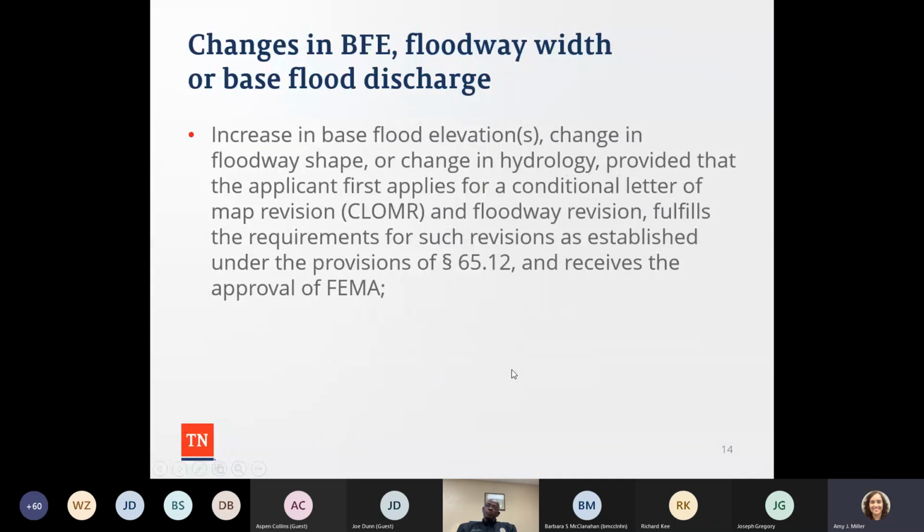So if there are any changes in the base flood elevation, floodway width, or base flood discharge, so if an engineer starts to do the hydraulic modeling and there's any increase in the base flood elevation, change in the floodway shape, or change in the hydrology, it's allowed provided that the applicant first applies for a conditional letter of map revision and floodway revision, fulfills the requirements for such revisions as established under provision in the Code of Federal Regulations 65.12, and receives the approval of FEMA.